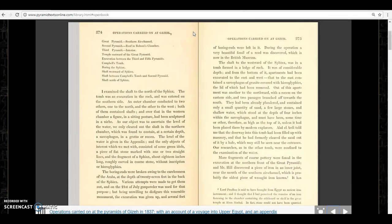I examined the shaft to the north of the Sphinx. The tomb was an excavation in the rock and was entered on the southern side. An outer chamber conducted to two others, one to the north and the other to the west. Both of them contained shafts, and over that, in the western chamber, a figure in a sitting posture had been sculpted in a niche. As our object was to ascertain the level of the water, we only cleared out the shaft in the northern chamber, which was found to contain, at certain depths, a sarcophagus in a grotto or recess. The level of the water is given in the appendix, and the only objects of interest which we met with consisted of some green idols and a flat stone marked with one or two straight lines, and the fragment of a sphinx, about 18 inches long, roughly carved in coarse stone without inscription or hieroglyphs.